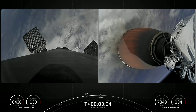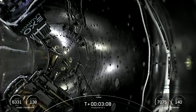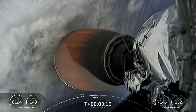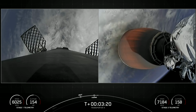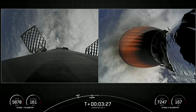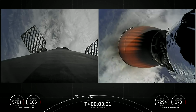In just a few seconds, we should have fairing separation confirmed. There's that confirmation of fairing separation. You can see the two fairing halves have separated from the vehicle, exposing the 40 spacecraft to the vacuum of space. Today's mission marks the first flight for both of those fairing halves, and we will be attempting to recover those from the water once they fall back down to Earth.